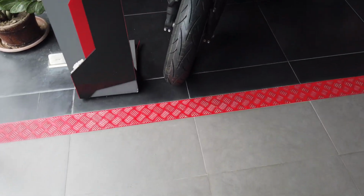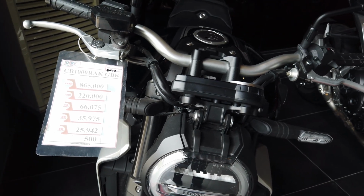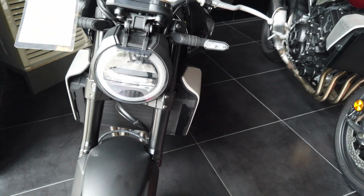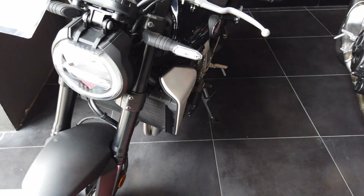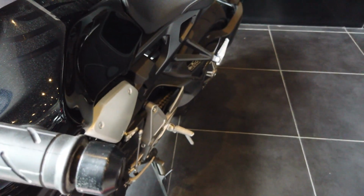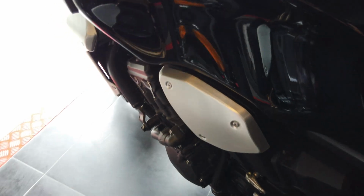Now over here, they have the CB 1000 RR. This is a big bike of 1000cc because 550 up is considered as big bike. 865,000. That's the cash price. It's so windy here.